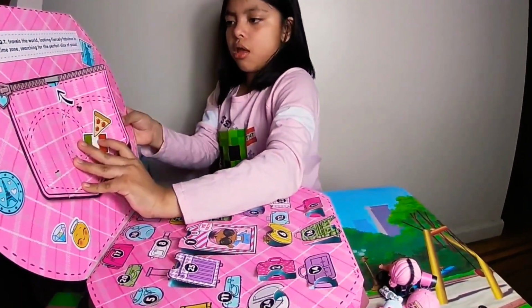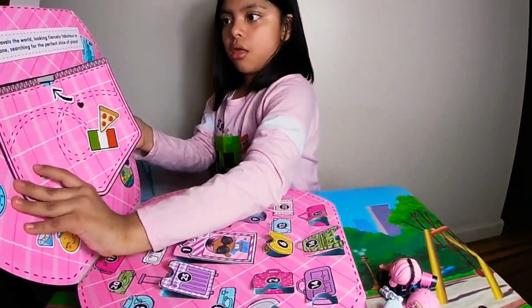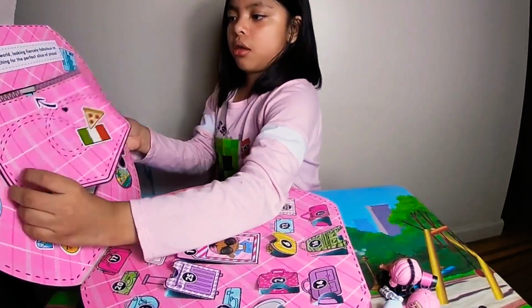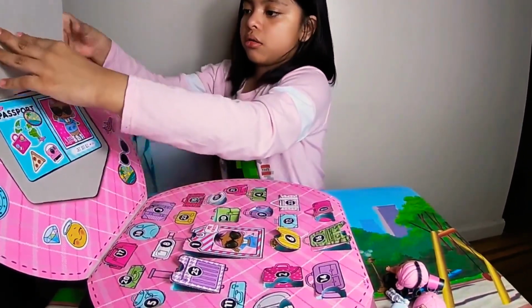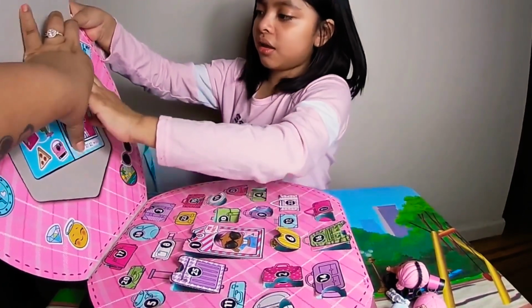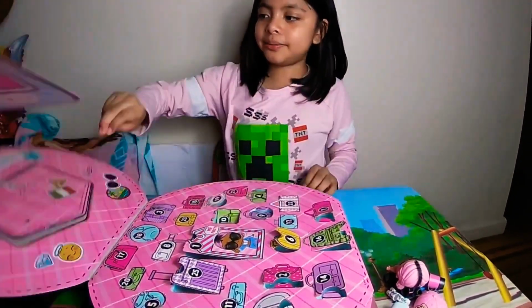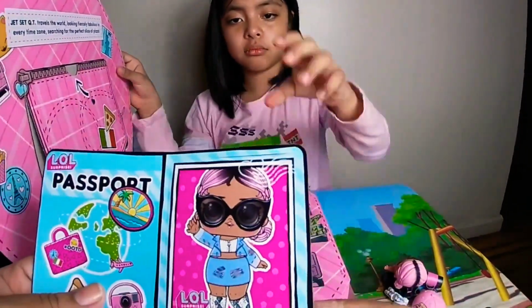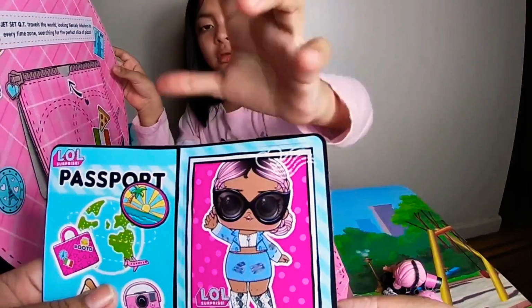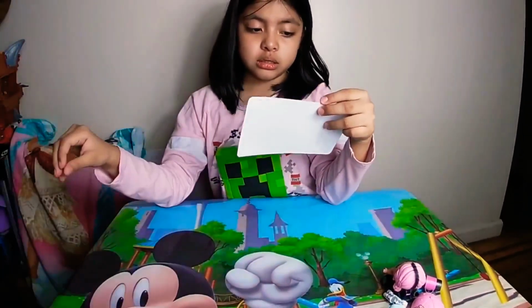So I guess it tells you who she is. What's her name? Oh, is it Jet Set Cutie? That's her name? Yeah. That's her sticker. Oh no, you almost broke it. So here, this is her sticker and this is her passport. And it's Jet Set Cutie. She's so cute.